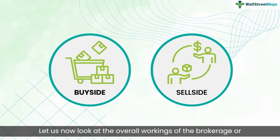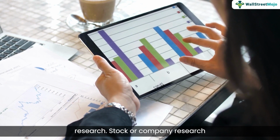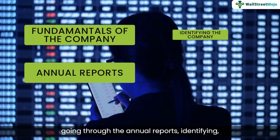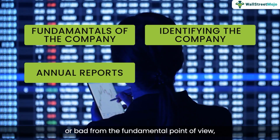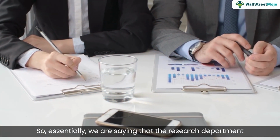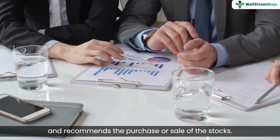Let us now look at the overall workings of a brokerage or a research department. Well, the equity research department performs stock research, right? And stock research basically means that they look into the fundamentals of the company, going through the annual reports, identifying whether the company is good or bad from a fundamental point of view, looking at the future, and coming up with the buy and sell recommendation on the stock. So essentially, the research department does the valuation analysis on the company and recommends the purchase or the sale of the stock.